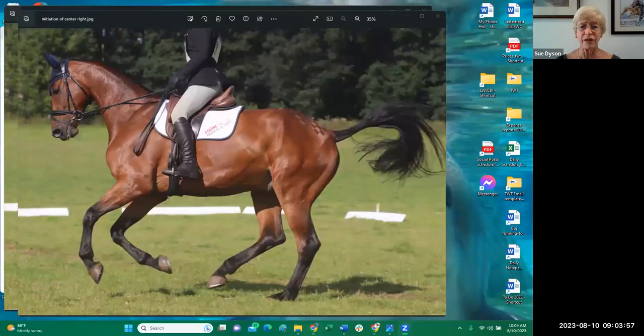In canter, we have a 3-beat gait. And this 3-beat gait means that the horse is initiating canter by the placement of the outside hind limb if we're going around an arena. So if we're going on the right rein, canter is going to be initiated by the left hind limb being planted to the ground. And that left hind limb is carrying all the load of the horse.